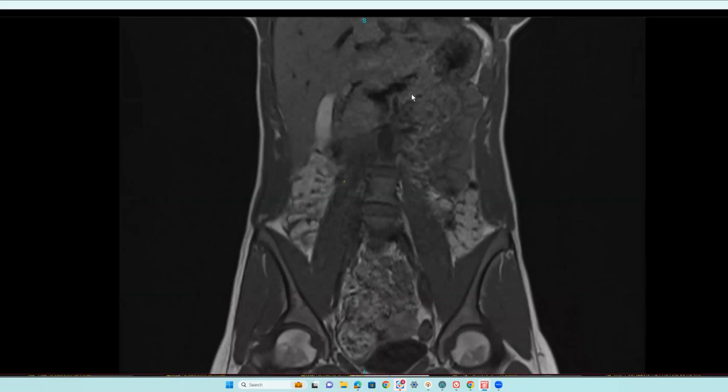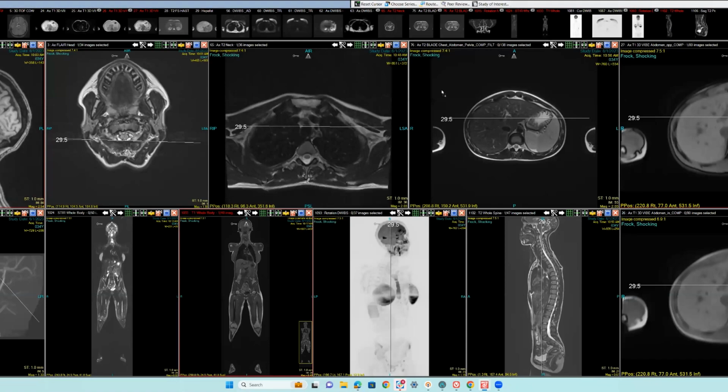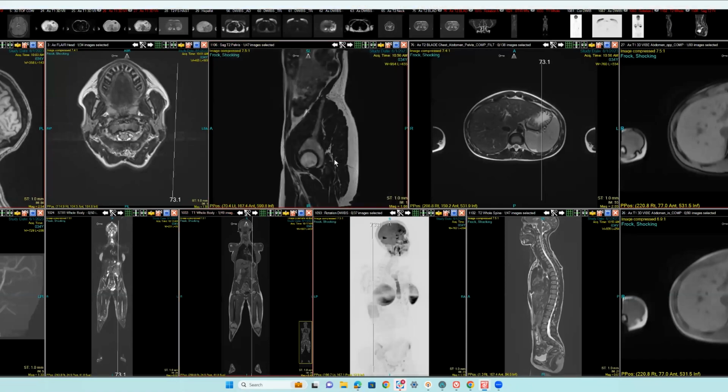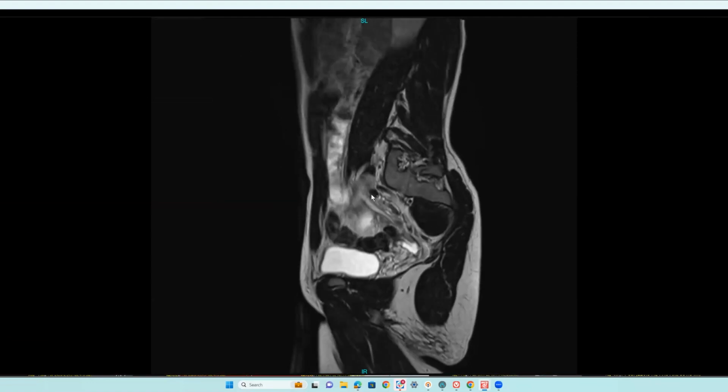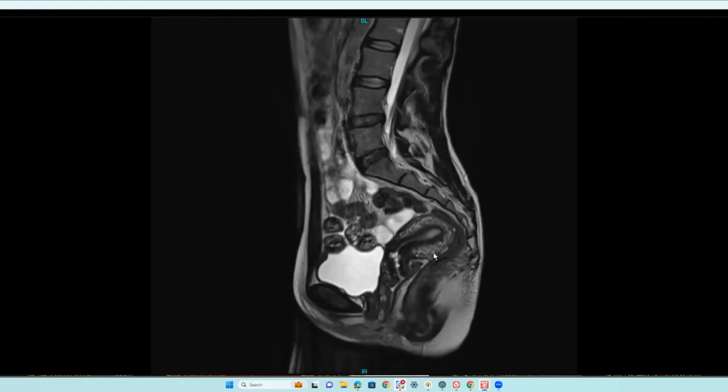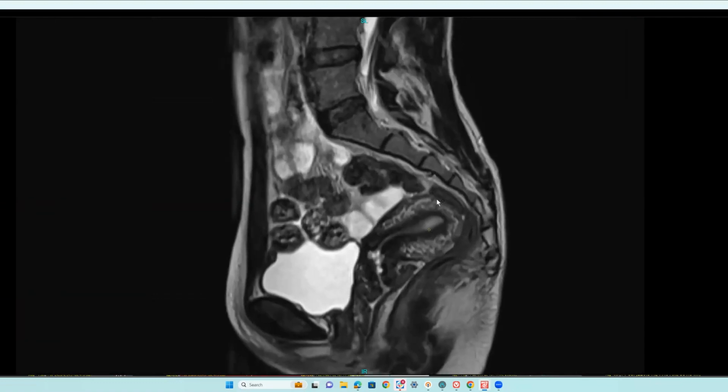So we look at all the structures in the abdomen and pelvis. In females, we do a smaller field of view, just looking at the pelvic structures, the uterus and ovaries. If I come centrally here, you can see what the uterus looks like. In this particular person, the uterus is actually flipped backwards. I can see the endometrium really well, and it looks normal. I don't see any masses in the uterus.